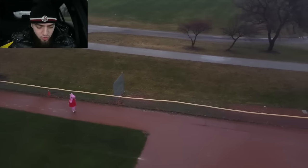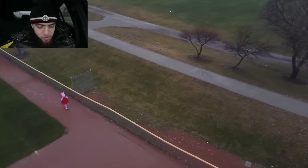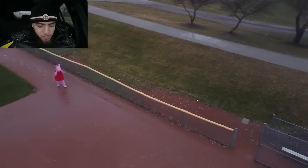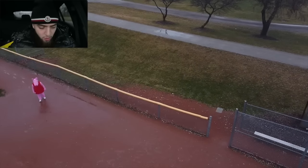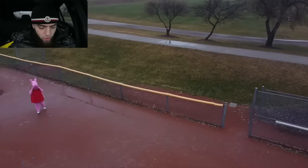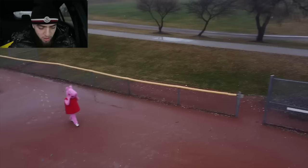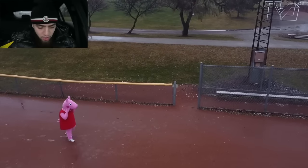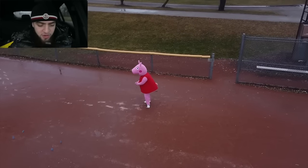What would she be doing? Oh, look at the mud she's walking on. Yo, she's literally walking on the mud. Oh my God, she's literally walking in the mud right now. Oh my God, wait. Uh-oh. Look, what is she doing? She's literally just walking in the mud. Wait, look at her feet. Look at all the mud on her feet, guys.